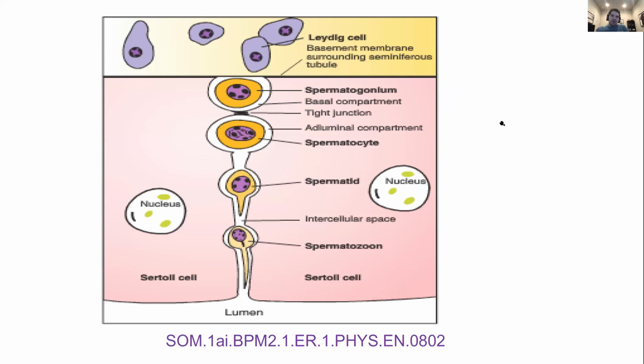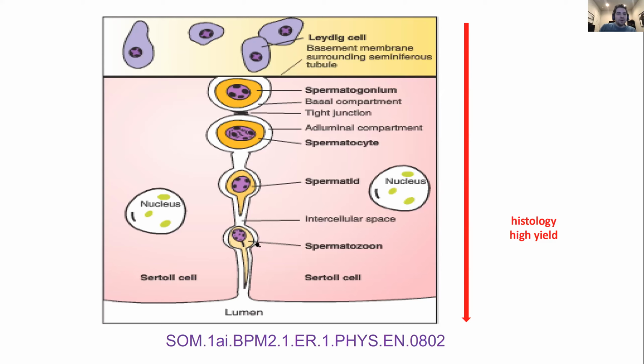Okay, I don't like this picture at all, but it does illustrate that from the Leydig cells, where you're going to be making testosterone, you do have this tight junction, the blood-testes barrier. So this is the development of the sperm. Finally, the spermatozoan, which is going to be a haploid sperm, 1N, right? So when it combines with the egg, it'll be 2N, again its normal configuration, getting half the chromosomes from mom, half from dad.